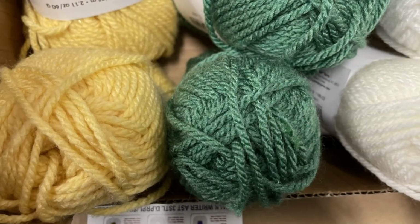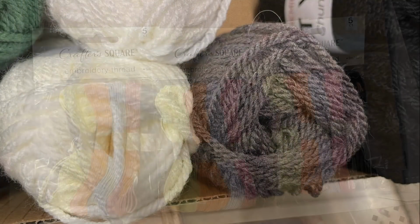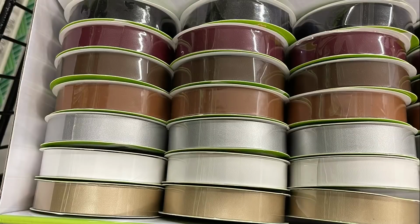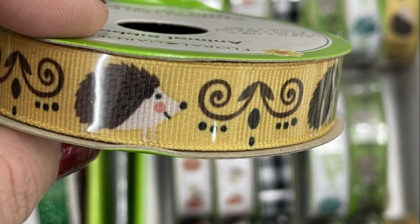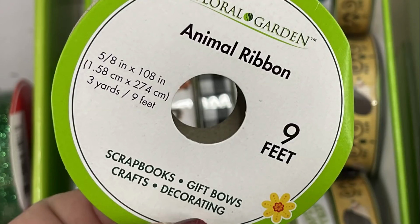They had some new Premier yarn and some new colors. There were, I believe, 5 colors in all that were in this set. They had some embroidery thread, which was new, and then their faux leather ribbon back in this week. They also had this new animal ribbon, is what it was called, and they had like the yellow with a hedgehog, the white with the hedgehog on the back, and then they also had this pack.